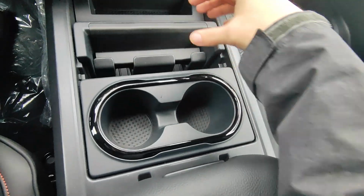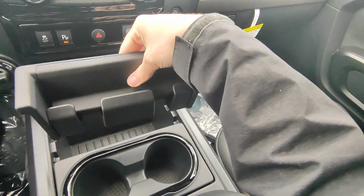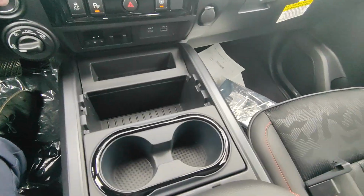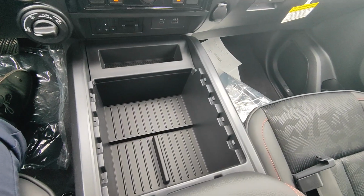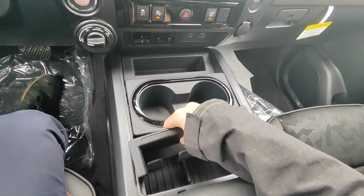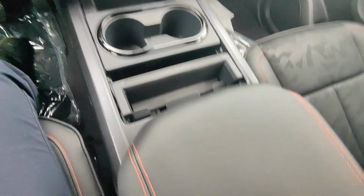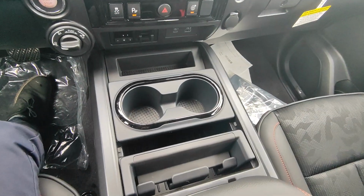The last couple things I'm going to show you here: you got this little thing that can pull in, pull out, and it's a little spot you can have for your phone or anything like that. And then you got a cup holder that's movable, and you could put it in any different spots. So it's pretty adjustable, gives you lots of room for however you want to have everything set up in your vehicle. So really cool feature there.